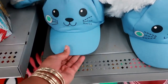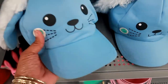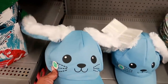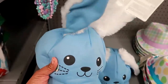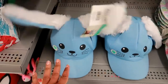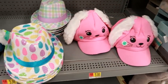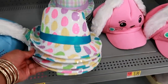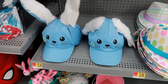Here is some bunny hats. These are $10.98. It says press on and off. Let's see. Okay, look how they flutter. That is so cute. Okay, I don't know if he just won't turn off, but I see blue and I see pink, and those are $10.98. And then they have these little egg fedora hats too, that's kind of sparkly, and those are $5.98. And then you have that pattern back there. Them ears is still going, y'all. Look at that.